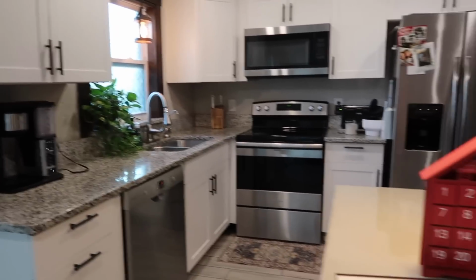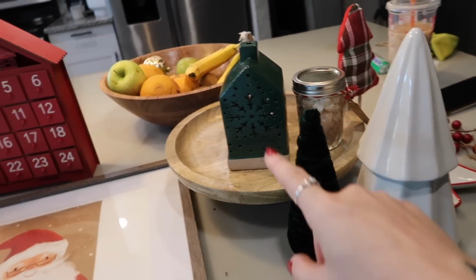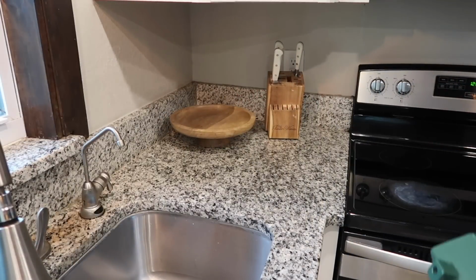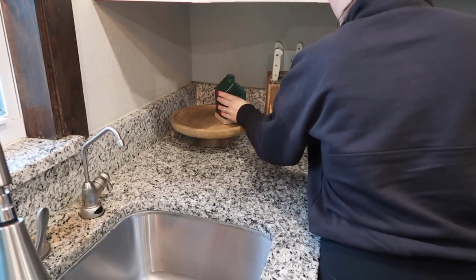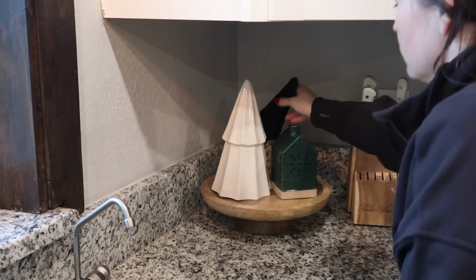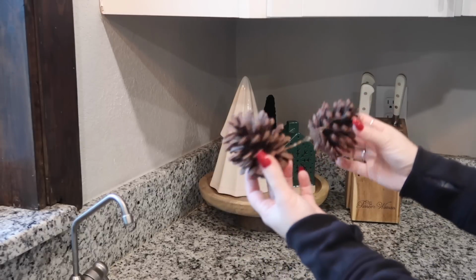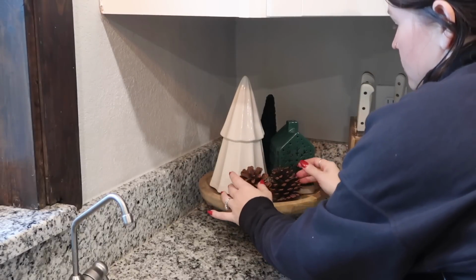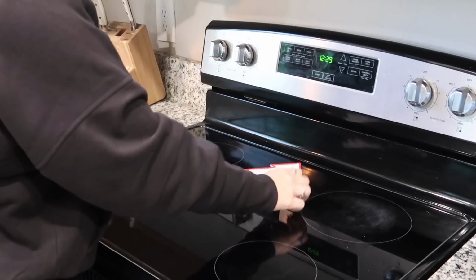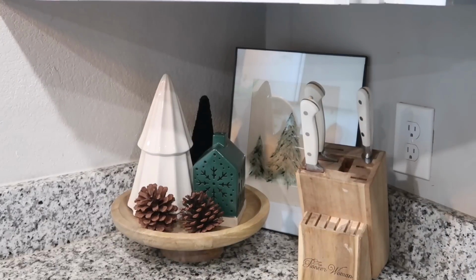Anyway, I'm gonna go ahead and start off with this little corner over here. I think I'm gonna use this little tray and then some of the Christmas trees in this little house and kind of set up a little display over here. Okay, so I kind of like that. I think that looks cute.